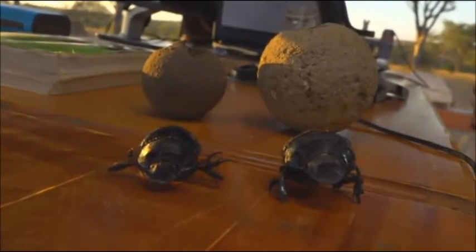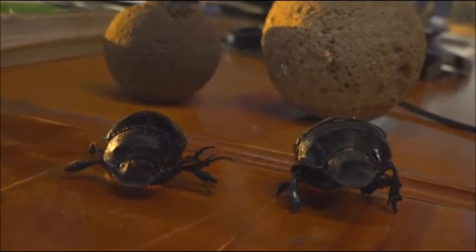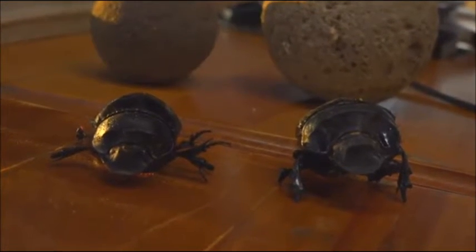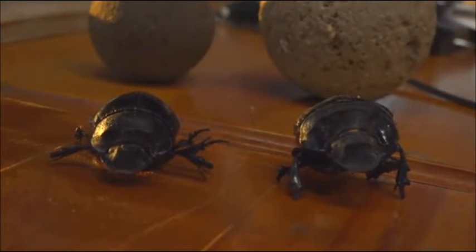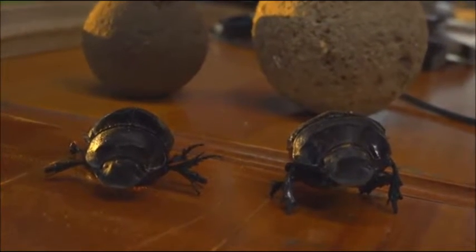Dung beetles don't only feed on dung, they can feed on carrion. And I remember one once flew in my window and landed on my bed, and I thought, how sweet, and I picked it up, threw it out the window, and then I smelt my hand and had to go and be sick.